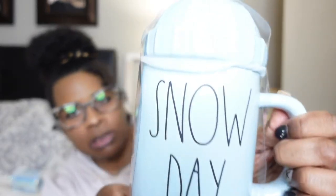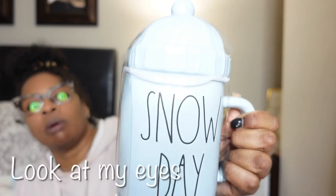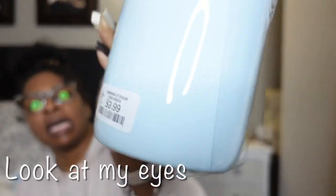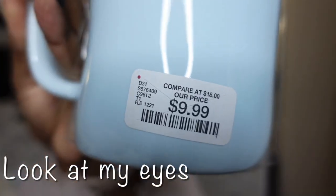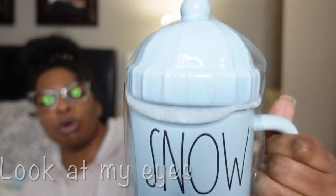Okay, next. I've been wanting this one too, and I should have bought it when I saw it. I'm so sorry, you guys. My camera cut off. So, Holly got me this snow day. I have been looking for this beautiful cup. Like, where have you been? It's light blue with a cap on the top. It is $9.99, and I want to say she got this at TJ Maxx, but I don't remember.